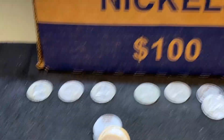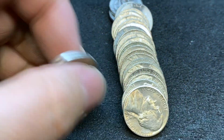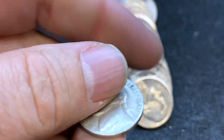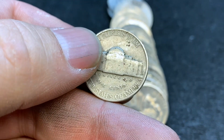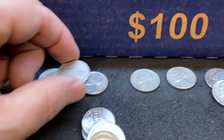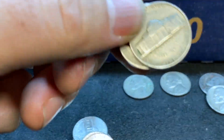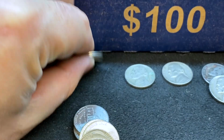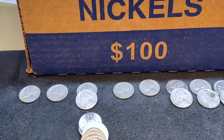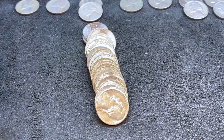Very next roll, roll 24, we have found another 40s. 1947 Denver. Just looking up here, so we already have another 47. I don't recall, was it also a Denver? So we got a P and D 47. I'm not sure if I need that for the book, but if I do, it'll fill a couple of holes.